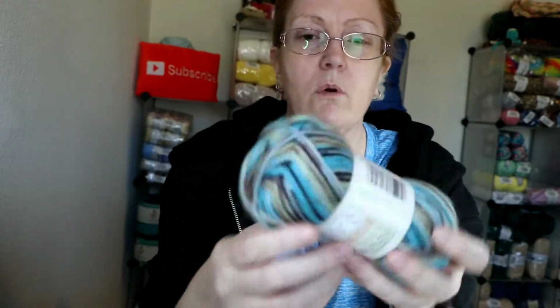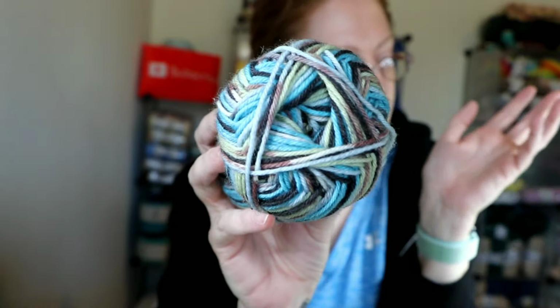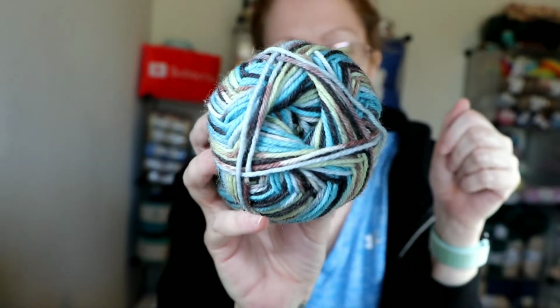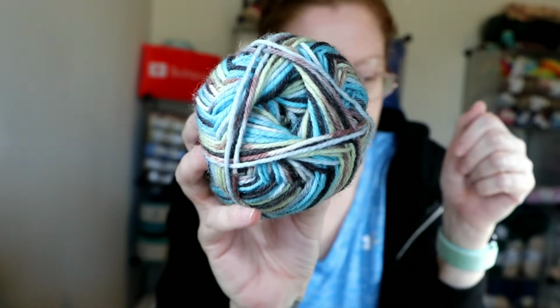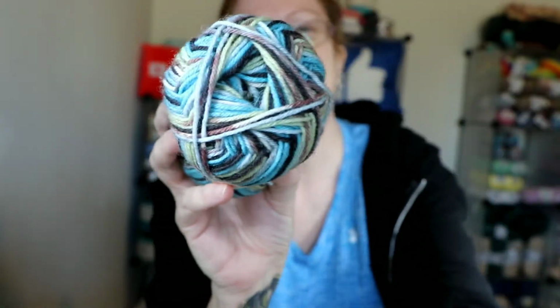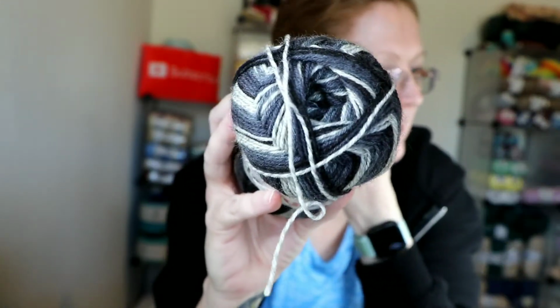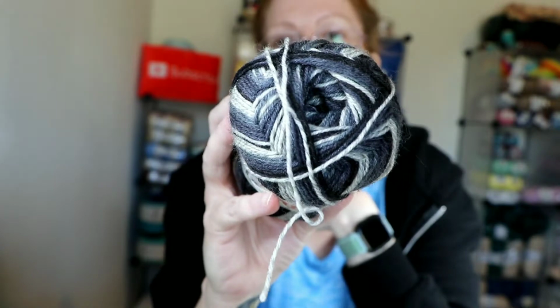I know that's what you're here for, yarn and to see my overthink. Love these, but you know, me and teal and blues, that's my thing. So there's that. I know you see a theme here, greens, blues, and teals. I know it's kind of my go-to thing. That's what I picked for today's showing. And here's the other one. So these are all, literally all the sock yarn that I picked out.